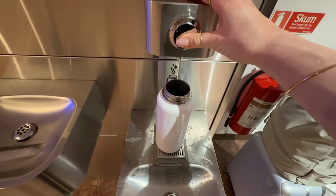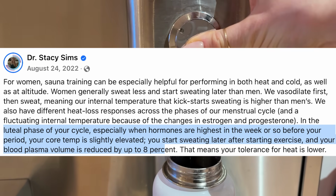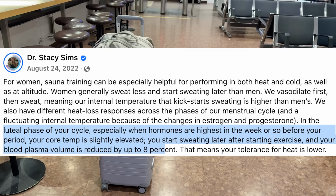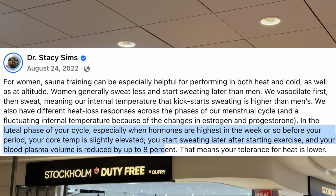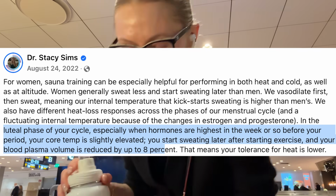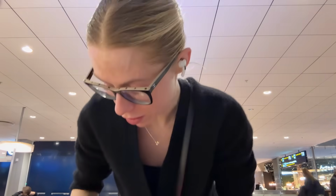Now, specifically because Dr. Stacey Sims is quoted saying the luteal phase of your cycle, especially when hormones are the highest in the week or so before your period, your core temperature is slightly elevated. You start to sweat later after starting exercises, and your blood plasma volume is reduced by up to 8%. And this is why it's so important, specifically when flying during your luteal phase, to stay hydrated, and not just hydration, but if you're someone who's very active like myself, also supplementing with electrolytes. So it's really important to hydrate in that part of your cycle.